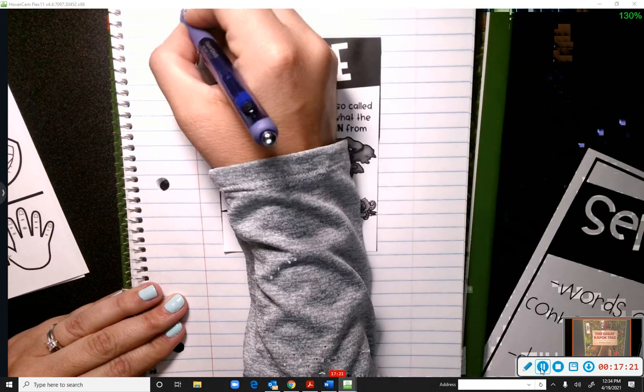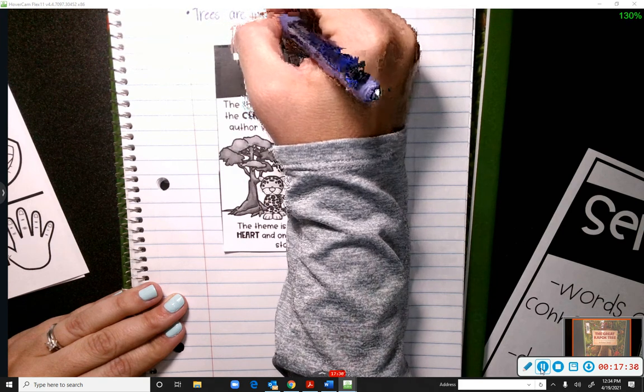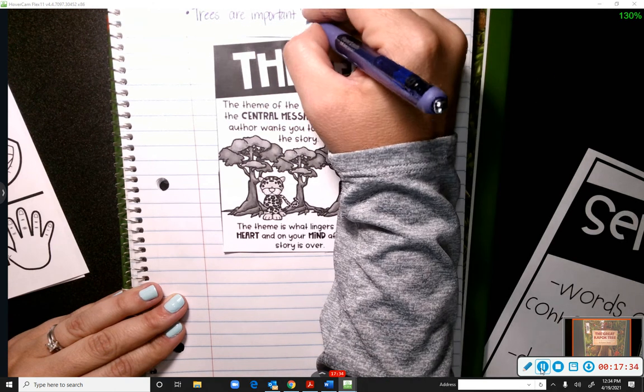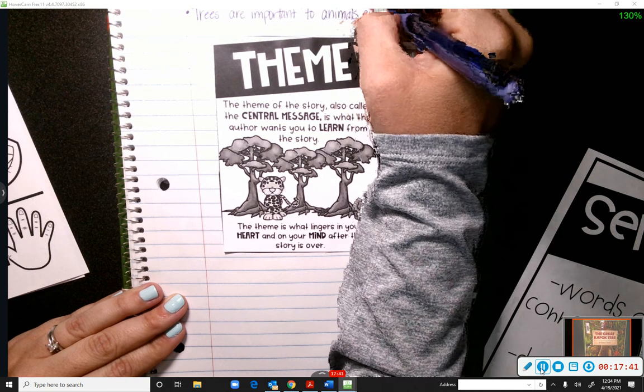Okay. So trees are important to animals, and we shouldn't cut them down.